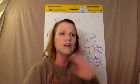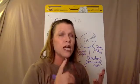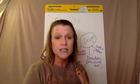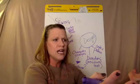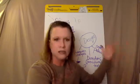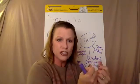And we're going to go to, I think Walmart now has fabric. A lot of your fabric stores have dollar bins or less expensive bins. So go into those, and instead of going to the expensive bolts and bolts of fabric, let's find some different textures and pieces.